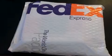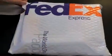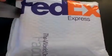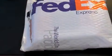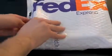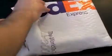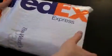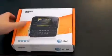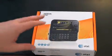So let's go ahead and open this up, and you know what we got to open it with, the big old back. So I'll go ahead and dig in. I'll try not to stab myself. There we go. We will slice our way in. A little bit of ripping, and we'll slide out the box. This was just released a little while ago, so it's a very new phone, and actually a much bigger AT&T box than we're used to seeing. It's much longer and flatter.